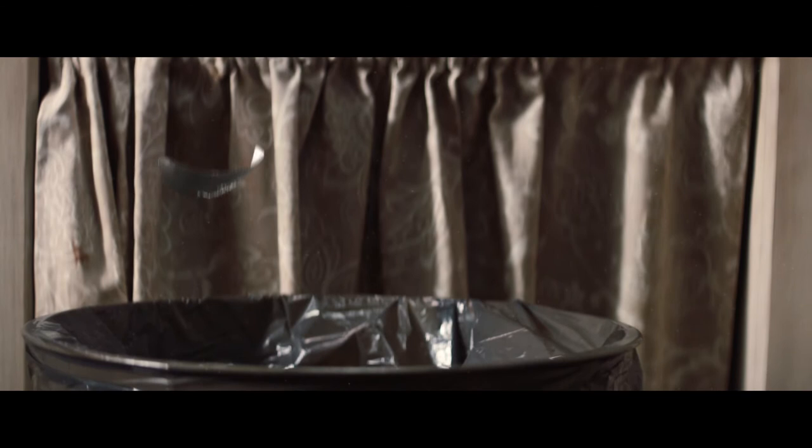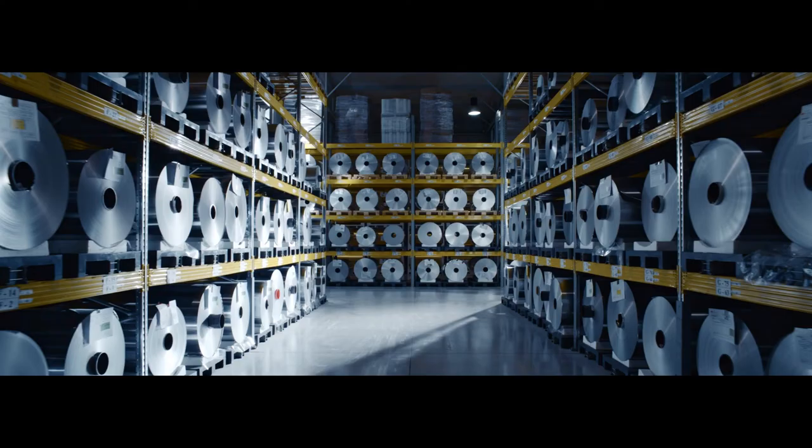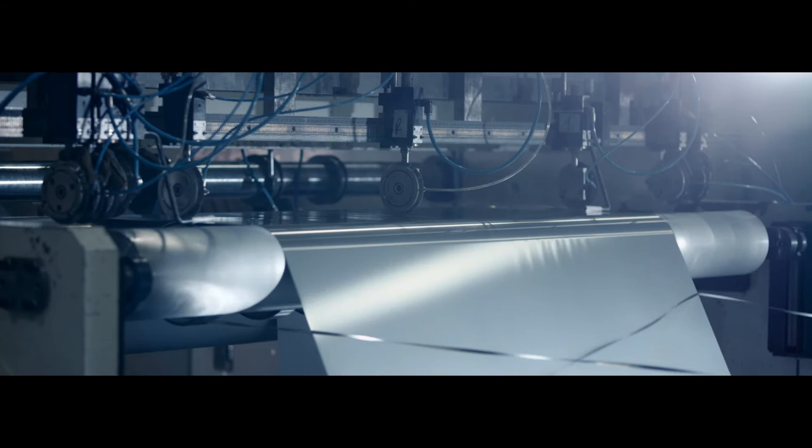Have you ever wondered how packaging is made and what crucial role it has in protecting food? Discover the fascinating world of packaging manufacturing that makes food protection possible. Lacquering and laminating, where the product gets its main properties in order to perform its function like sealing and easy opening. Slitting, where it is split into smaller reels for further production stages.